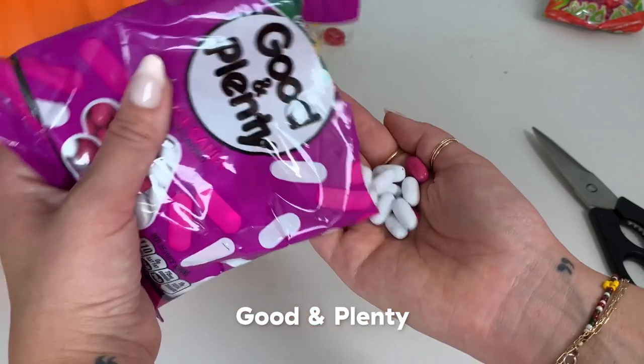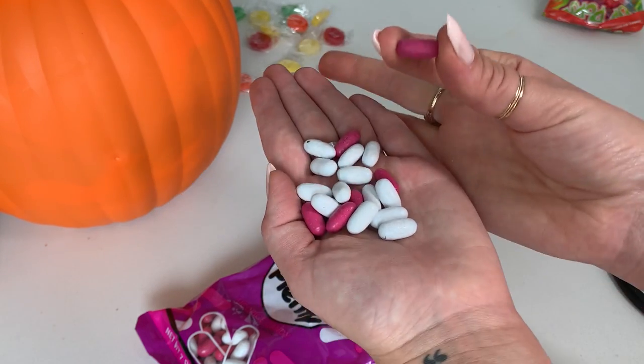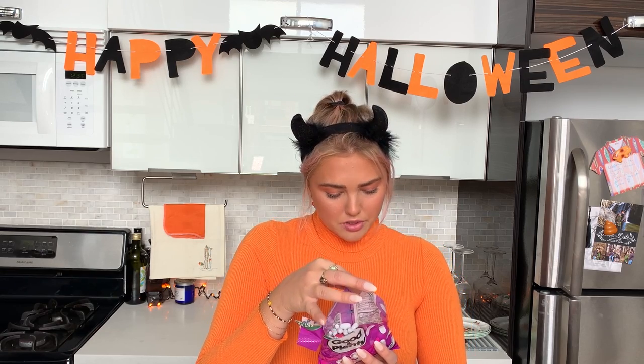Up next, we have Good and Plenty. I have never had Good and Plenty ever in my life. I've truly never seen anyone just sitting there eating a fistful of Good and Plenty. But maybe these are amazing. Who knows? Looks like I'm about to take a medication. Okay. Purple.